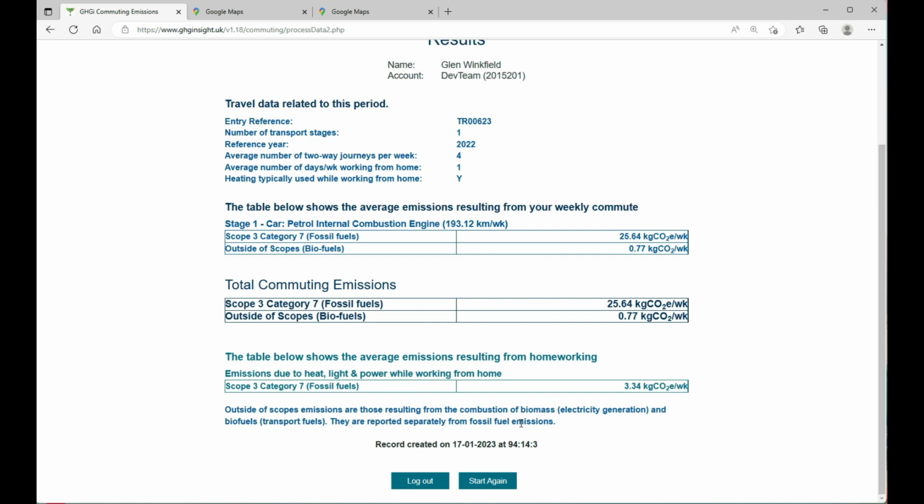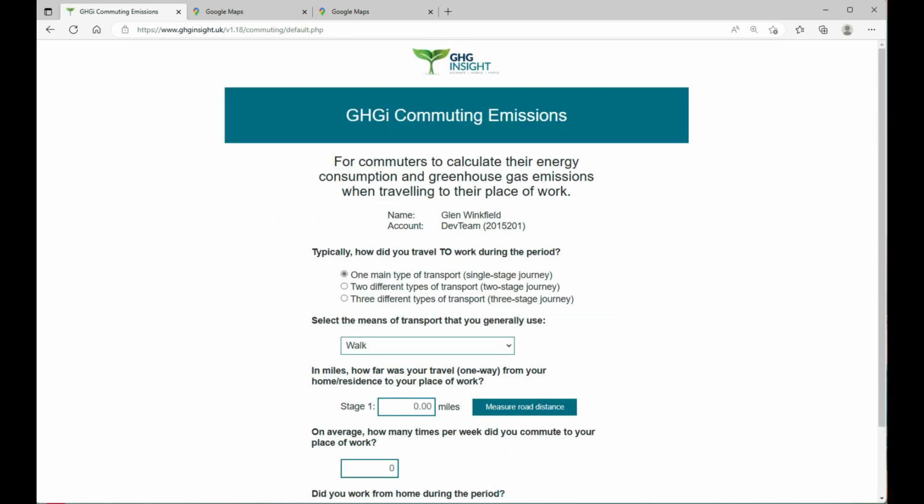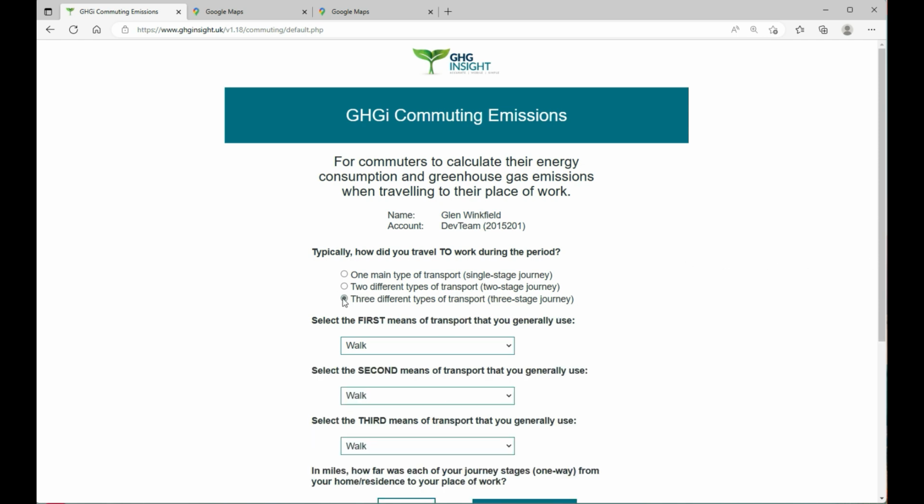Your emissions from homeworking are shown separately. This is because the emissions are not currently a reporting requirement, but a recommendation. We're now going to look at a more complex example. This time we're going to assume a three-stage journey. The first is by car to the railway station, the second by train, and the third is by tram to the place of work. So we select the option for 3 different transport types, which immediately opens some additional fields.